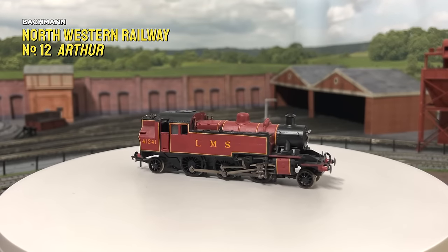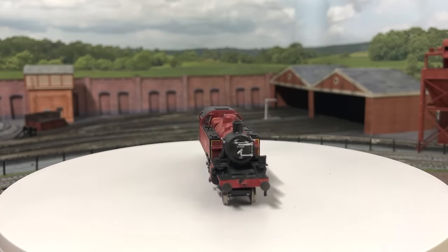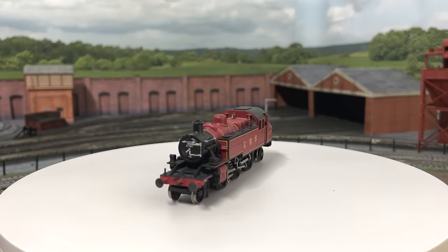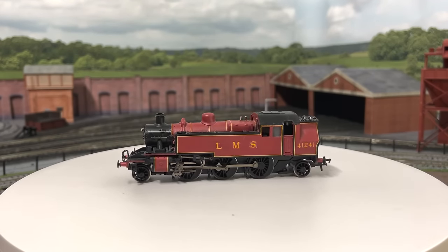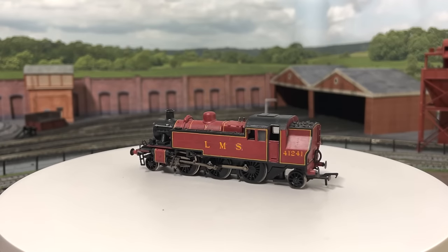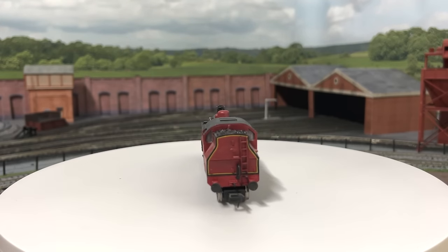Here is Arthur, made from a Bachmann 2MT tank. I'd like to redo him at some point too, not because I'm unhappy with the finish, but because I think the shade of red is off. It's a little too orange in my opinion, and I feel like it should be darker. He'll get redone at some point, but he's like the lowest priority.